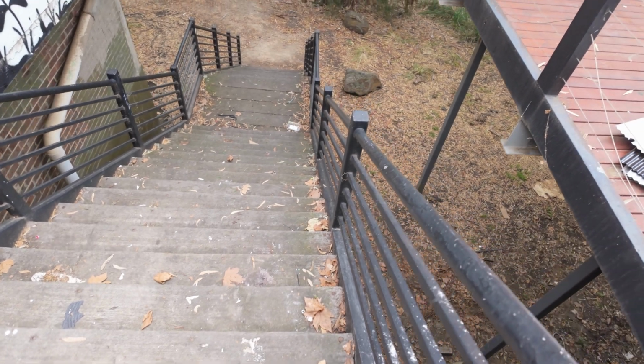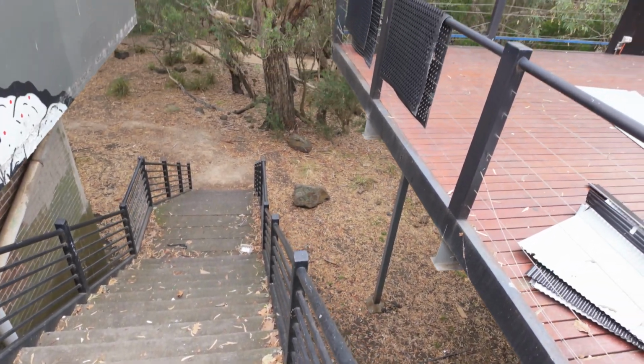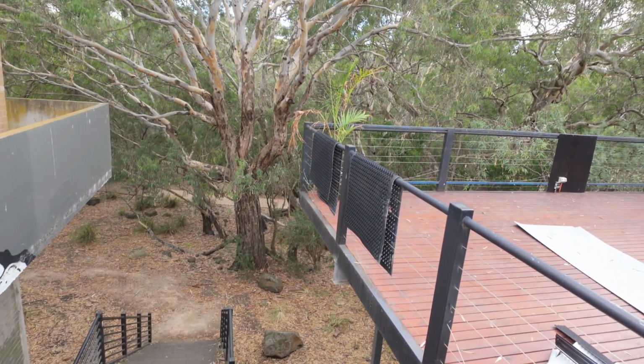So here we are just off Watson Street, the main drag of Werribee. And I'm moving down an alley. I'm going to frame that out until I show it to you. And if you look down here, there's a path that leads down to the local park, which is beautiful. Australian Bushland Park.